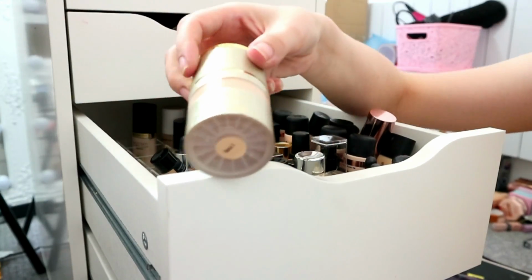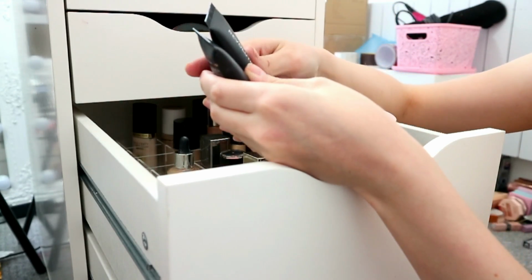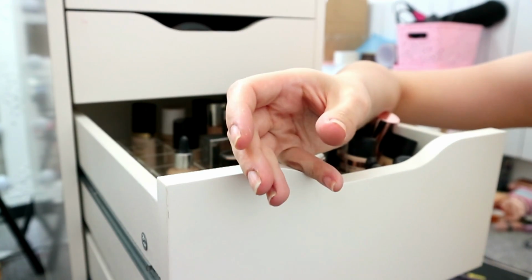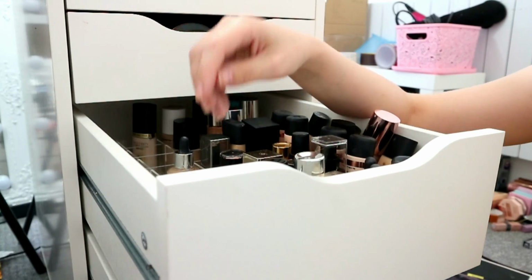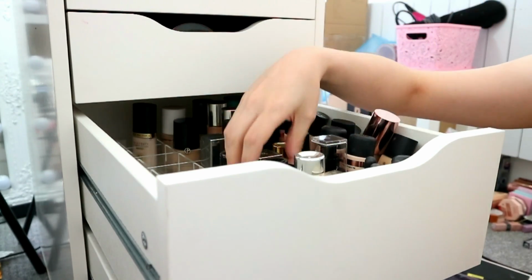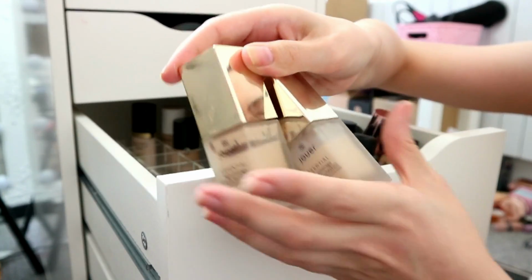I'm gonna get rid of the Stila. Never used it. I've got 2. Got 2 of these. I'll keep 6.5, the Revolution Full Cover Camouflage, and I'll get rid of F2. In fact, that's probably quite empty. I'm gonna keep my Catrice because that's almost finished. And in terms of my Jouet, I'm only gonna keep Alabaster. I'm gonna get rid of Pearl and Porcelain.